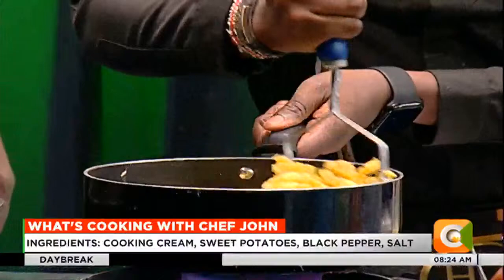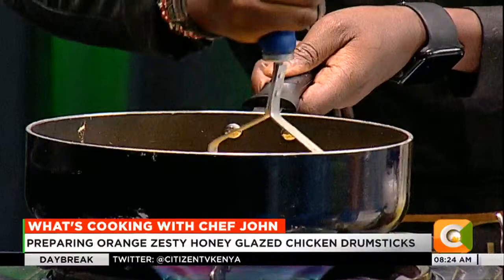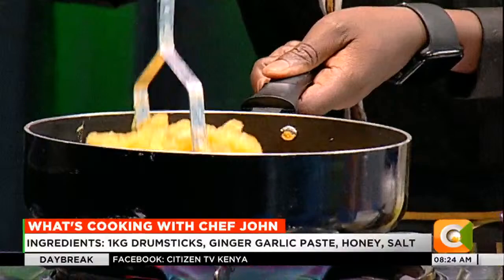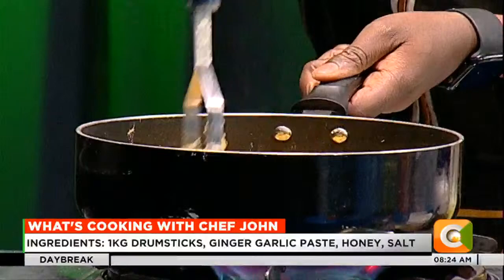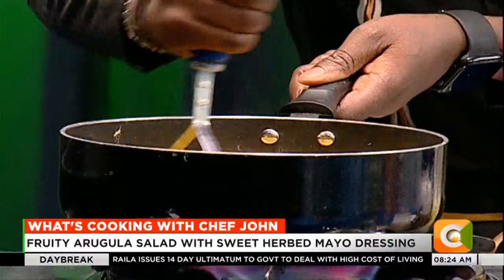So this is an easy meal. People are used to mashed potatoes, but not many are used to sweet potatoes when mashed. We are used to them for breakfast, whole, and even as sweet potato fries. So now this is a different touch. You make mashed sweet potatoes, then you go an extra mile and add a little cream. So we want to mash it until it's fine.